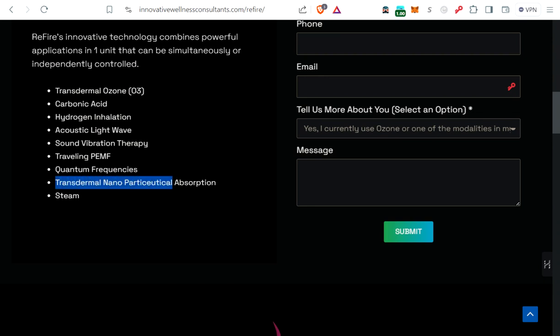Let's move on. Transdermal nanoparticulate. So there's a very unique type of homeopathic line that's developed here for delivery transdermally through the pores of the skin. This is literally the only one, and we can go into that. So there's different formulas that are misted into the steam, and your body can absorb them at the end of all the modalities. So it's like a more systemic way of working with certain compounds. It could be like an herbal compound. It just depends on what the person needs.